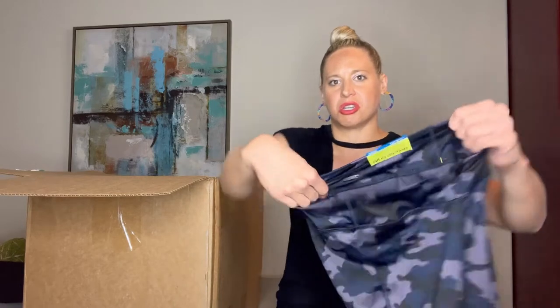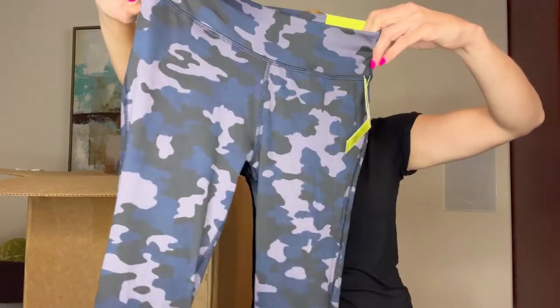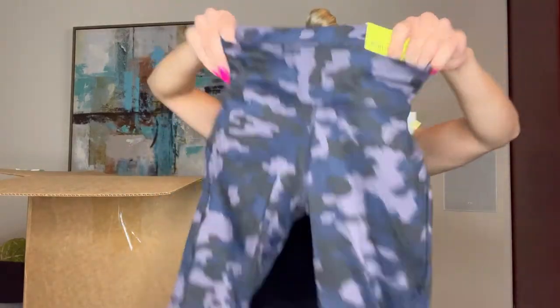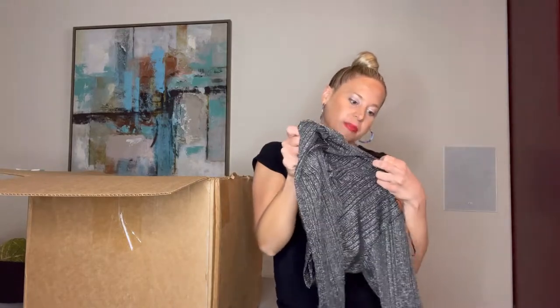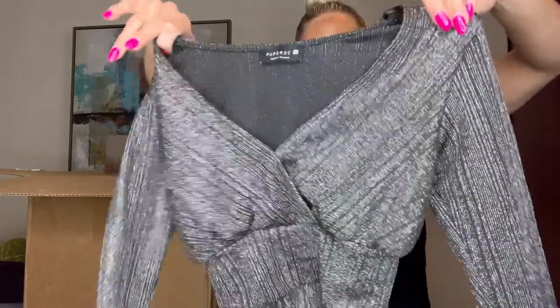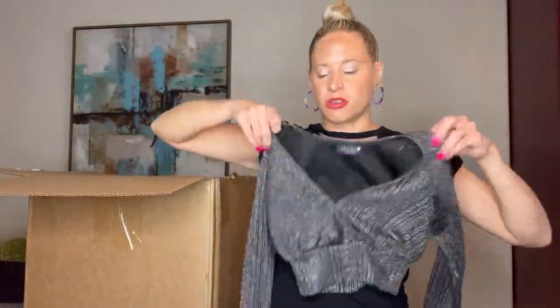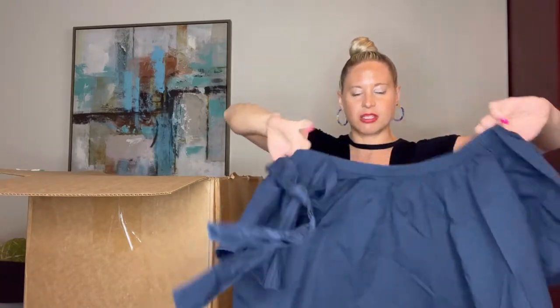Target, All in Motion. This is definitely kids. Yeah, size 10, 12. This is kids. But still, pretty good. Some glittery and cropped. This is Paper Duck. Glittery, cropped, definitely buy sell trade with that one, but it is cute. I like it.